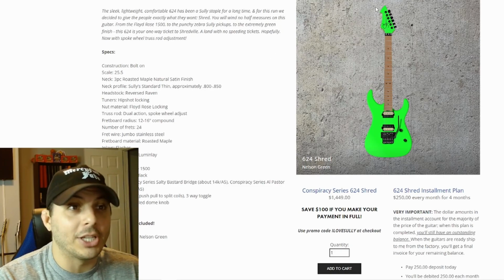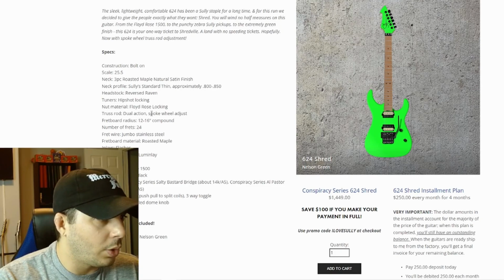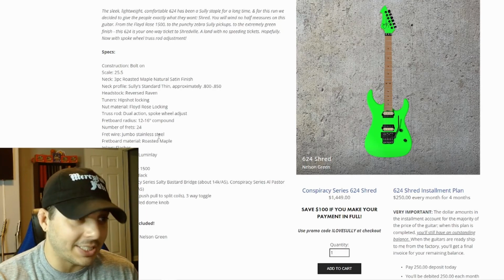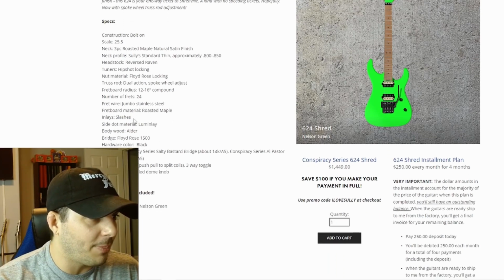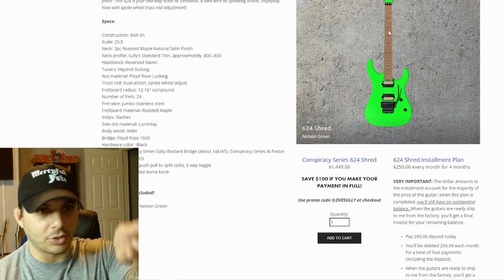Headstock is reversed. Okay, so they call it the Raven. That is a badass headstock. Dual action spoke wheel truss rod adjustment, right here, like you see on a lot of your Charvels and whatnot. It's got stainless steel frets, so that's pretty good on an import guitar at this price range. Fretboard is roasted maple. Okay, so they call the inlays slashes, and it's like 3 little slashes on it.